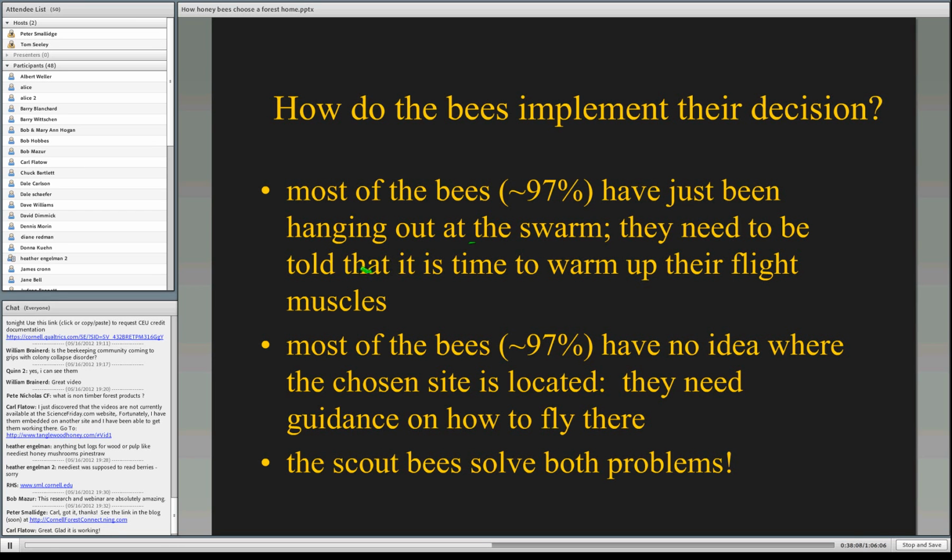Furthermore, once they have warmed up their flight muscles and launched into flight, most of these bees have no idea where the chosen site is located. They need guidance on how to fly there. So these are 2 big problems. And our little scout bees, who are the heroes of this story, solve both problems. How do they do that?